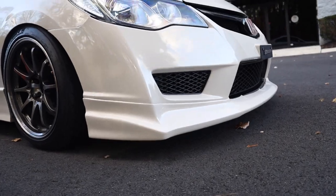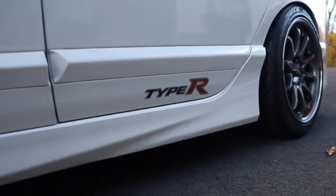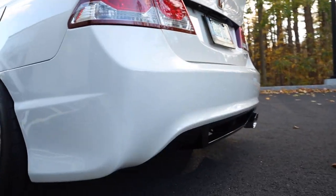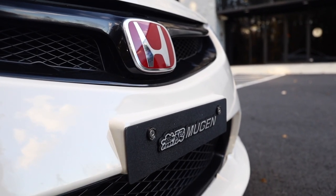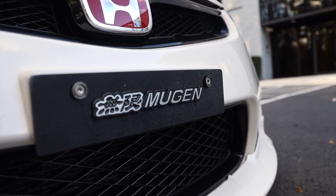Like I said, I have the Nungun front lip on the front. I have the Type R side skirts, Type R rear bumper. And then coming back to the front of the car, I have a custom Nungun front plate. I'll throw up a picture on the screen of how I did it.